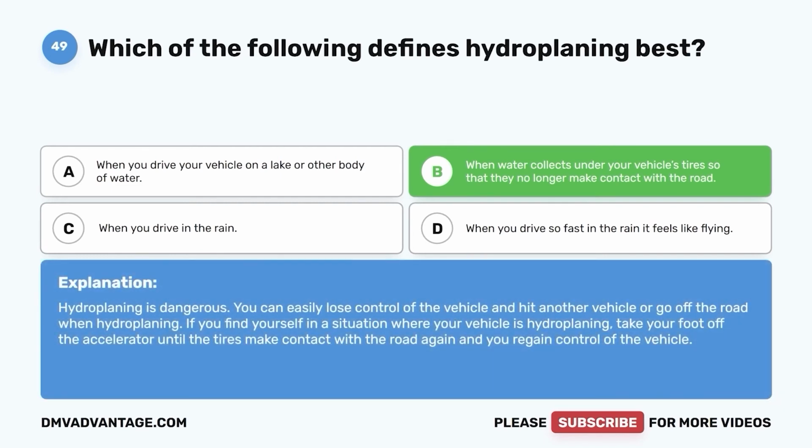Hydroplaning is dangerous. You can easily lose control of the vehicle and hit another vehicle or go off the road when hydroplaning. If you find yourself in a situation where your vehicle is hydroplaning, take your foot off the accelerator until the tires make contact with the road again and you regain control of the vehicle.